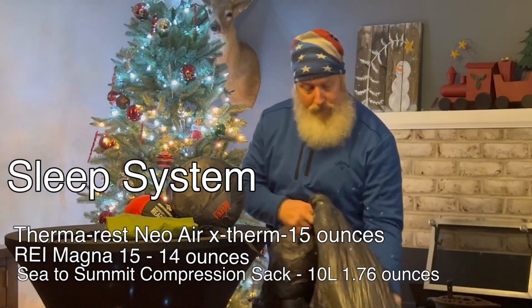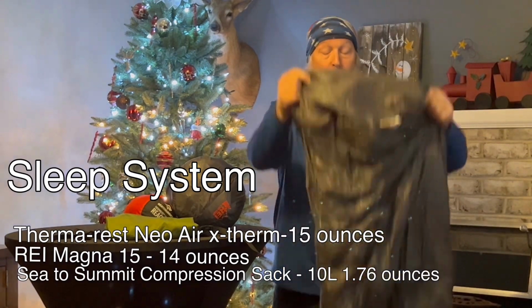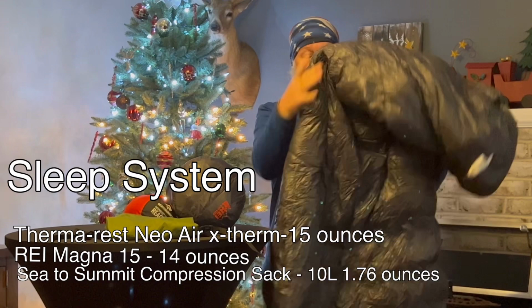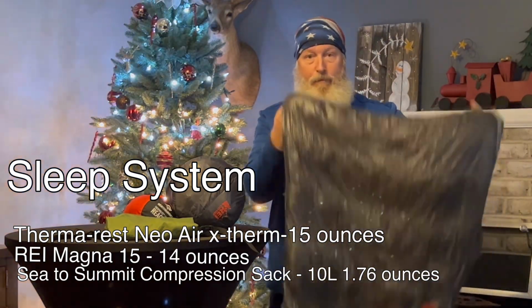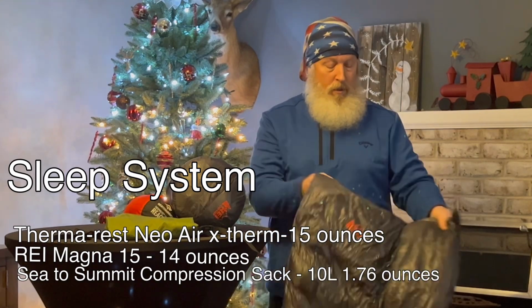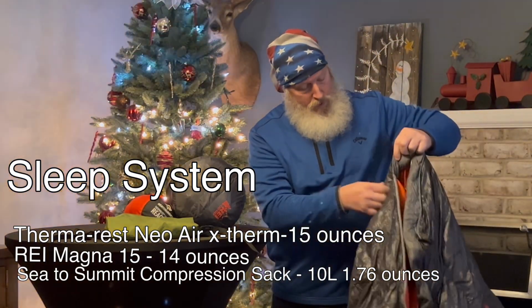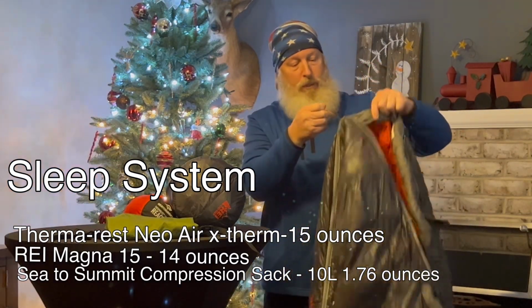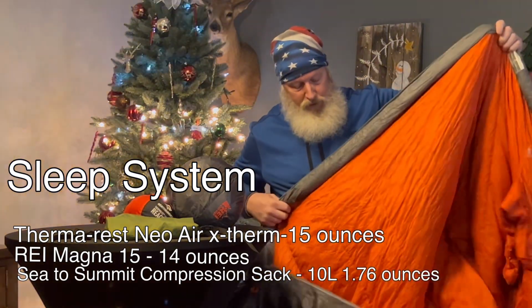Toss it over there. This is a down mummy bag. I was reluctant to switch to down at first, but I just love being snuggled into a down bag or a mummy shaped bag, especially when it's cold. When it's warmer, you can open this rascal up. It's got easy zips to grab, big toggles on it to grab the zipper. You do have to be cautious so you don't zip yourself up in there.